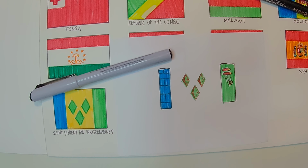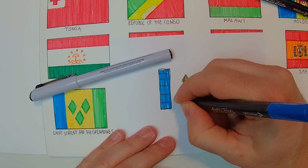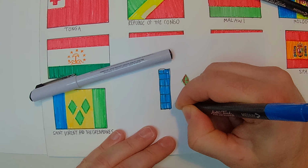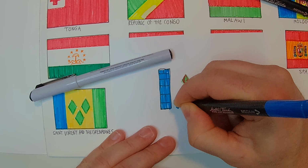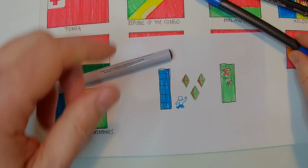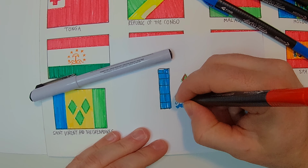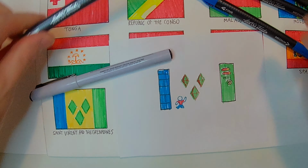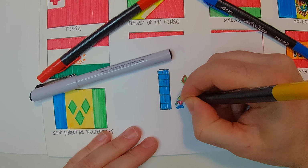All right, and then let's just say you got like some kind of Super Mario looking dude. He's got to run through St. Vincent and the Grenadines, avoiding these dangerous volcanoes. Give him a red shirt. I don't know what he's trying to do in this game, but a lot of those early video games didn't really make any sense.